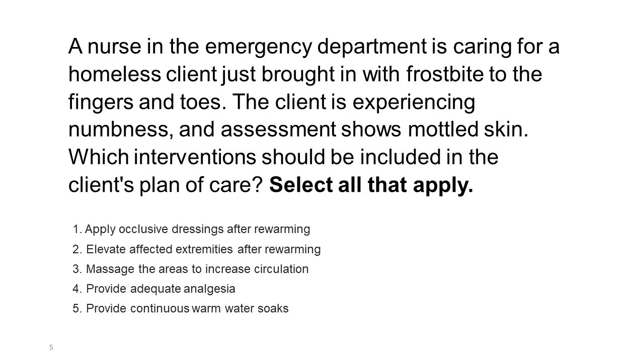A nurse in the emergency department is caring for a homeless client just brought in with frostbite to the fingers and toes. The client is experiencing numbness, and assessment shows mottled skin. Which interventions should be included in the client's plan of care? Select all that apply. 1. Apply occlusive dressings after rewarming. 2. Elevate affected extremities after rewarming. 3. Massage the areas to increase circulation. 4. Provide adequate analgesia. 5. Provide continuous warm water soaks. Correct answer.